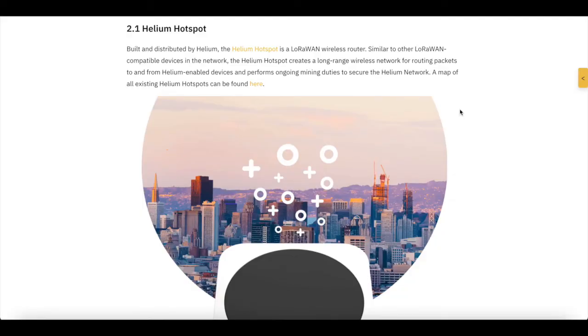Now let's get back to what we were discussing before. This was the Helium Hotspot. Now this is built and distributed by Helium. The Helium Hotspot is a LoRaWAN wireless router, similar to other LoRaWAN compatible devices in the network. The Helium Hotspot creates a long-range wireless network for routed packets to and from Helium-enabled devices and to perform ongoing mining duties to secure the Helium network. A map of all existing Helium hotspots can be found.